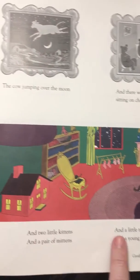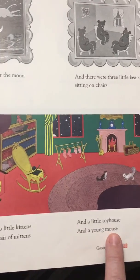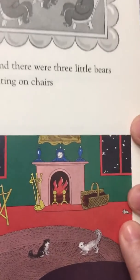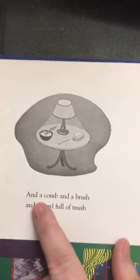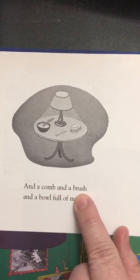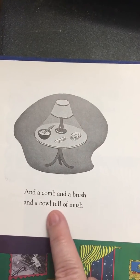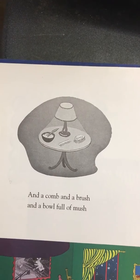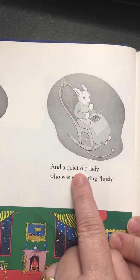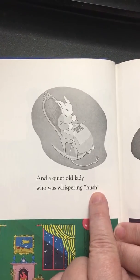And a little toy house. And a young mouse. Oh, there's the mouse. So little. And a comb and a brush. Comb and a brush. And a bowl full of mush. And a quiet old lady who was whispering, "Hush."